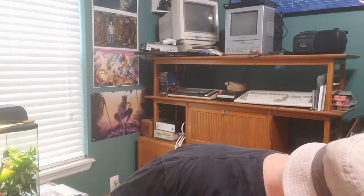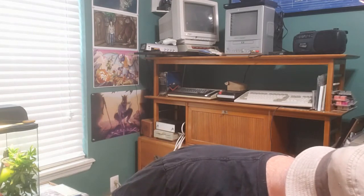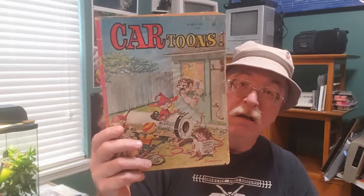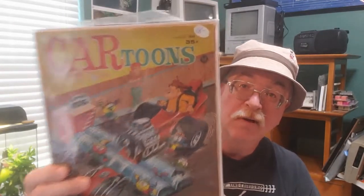Now these are kind of neat. These were all car-related magazines from, I'm not sure, I guess the late 60s, early 70s. Cartoons magazine. Some of them were a little beat up, like that one's pretty bad. See that one right there? You got a $16 price tag on that one by itself.